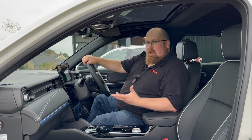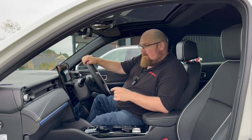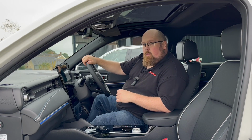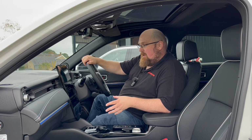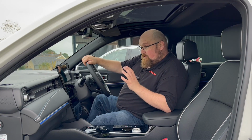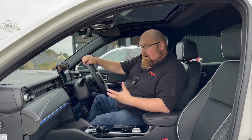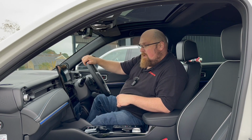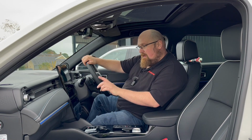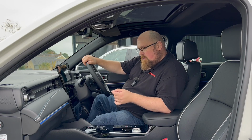And then we find a couple of the very big changes in here. The massive one that dominates the interior is a 15.1-inch touchscreen display, and it is set up in portrait mode. And straight away, the graphics are very clear. It's very vibrant in the way it displays them, and it is split into 3 sections. At the bottom is things like your heated seats and your dual zone climate control. I think it's dual zone.